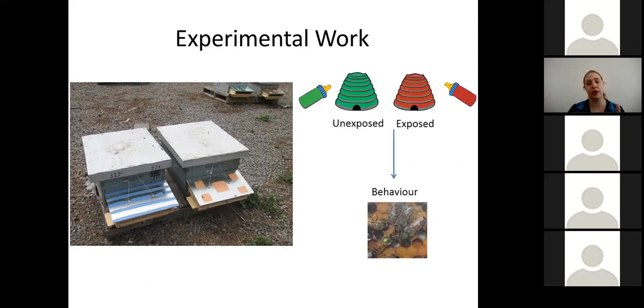We took a bunch of colonies in our apiary. Half of those colonies, we fed them clothianidin, which is the most common neonicotinoid that we found, and half of them we didn't. And we fed them for the duration and the kind of dosage that we found in the field. So 3 months, with a little bit higher dosage in the beginning, and as the 3 months went on, the dosage trailed off to lower and lower. And then we monitored the behavior of our bees for those 3 months, and every 2 weeks we looked at our bees.